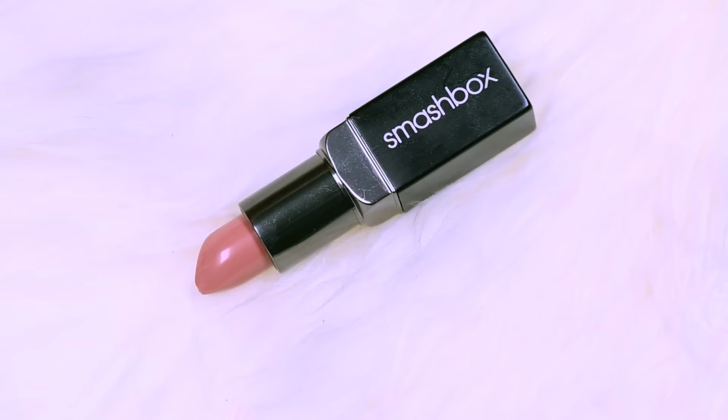They work. They sit on your lips beautifully. They do not settle in the cracks of your lips. They have a very plumping effect. And I think these are so awesome. So I have the shade Monogamous. This is their Be Legendary lipstick. I also have the shade Famous.